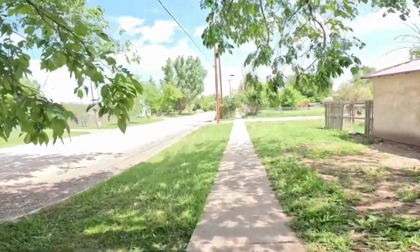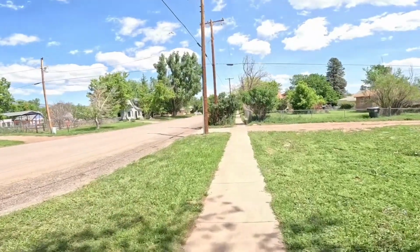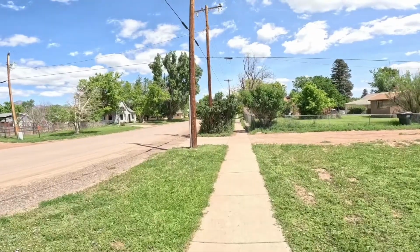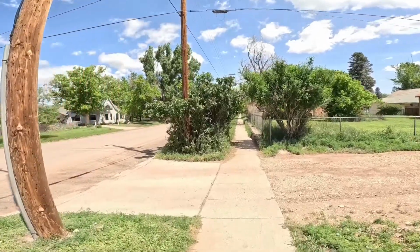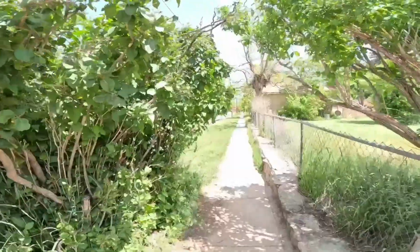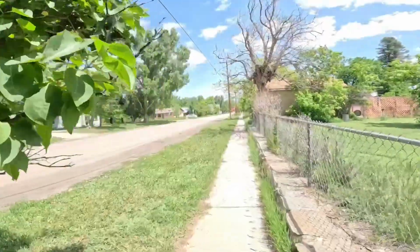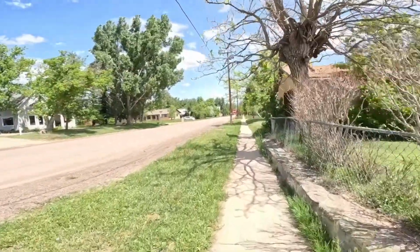Me and Gina came here not too long ago, maybe about 2 years ago. And we really liked La Veta. So we wanted to come back and see if we can stay here a month or two. And the reason that we love doing what we do is because we go to these places and we can actually stay there for a period of time, and you feel like you live here. So I don't know if we'll get to see them while we're filming, but there's a lot of deer in this town and they roam freely.